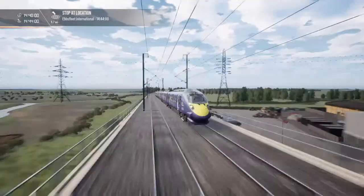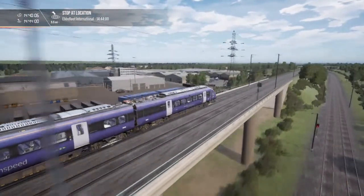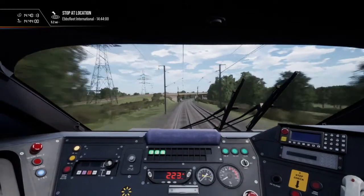I mean, this, considering how much stuff's going on at the side of the track and what have you, is pretty buttery. I've just realised I've not done much out of camera, out of train stuff yet. Problem is, it's quite difficult to do that on the high speed because it's in-cab signalling.